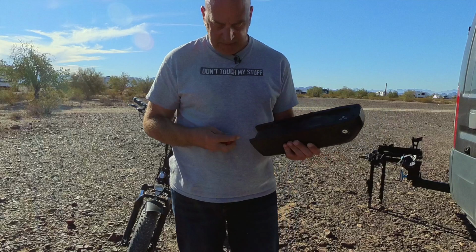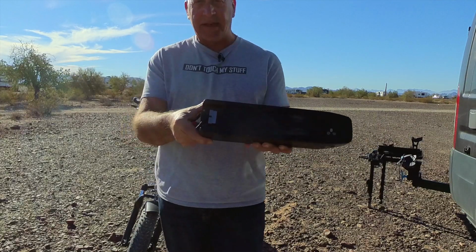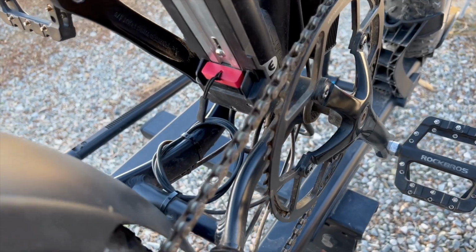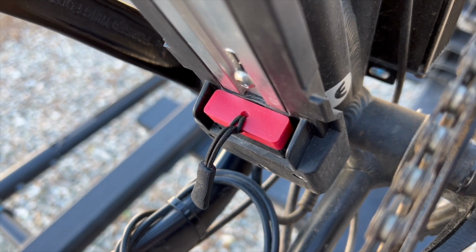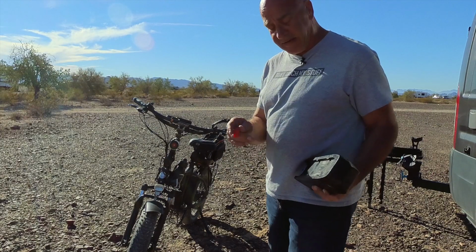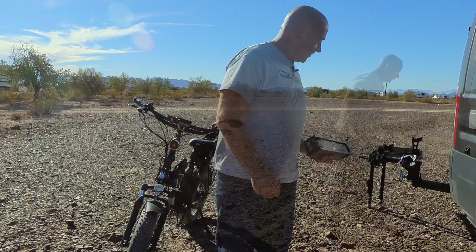The gray one is on the battery, just like that. And the red one goes in the battery tray so you don't get any dust or dirt or mud or even water in it. It's good to have around here with all the dust and everything flying around, especially in rainy situations, to have that covered so you don't short out your battery or your electrical system.